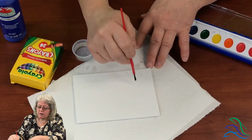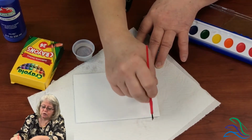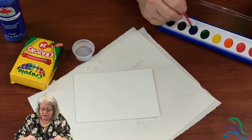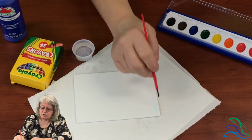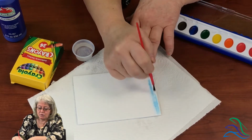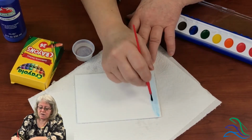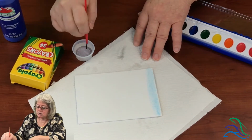And it's also going to give you a little bit of control over what your colors are going to look like. So let's say you want to do a sky. So you might want to get a little bit of blue, and you're going to put it on. You can get it as dark or as light as you want it just by continuing to move it.